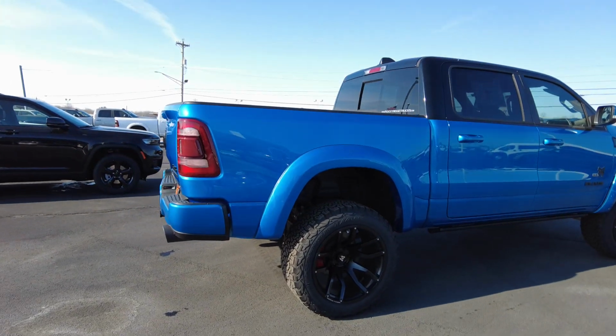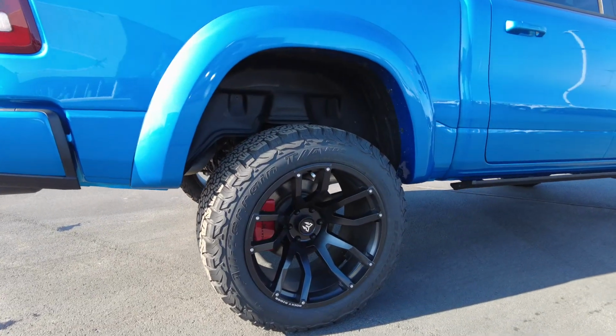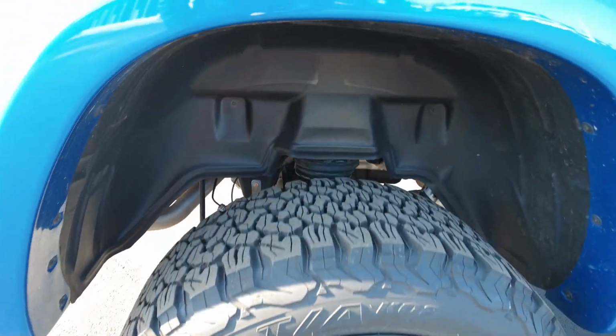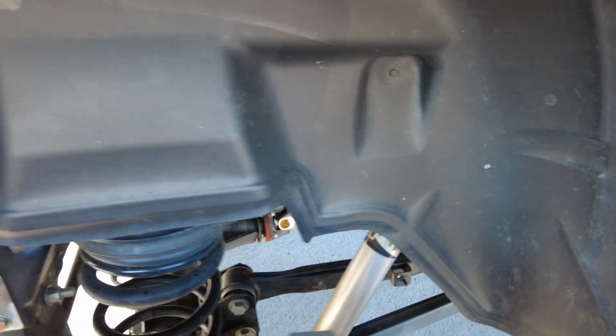We come back here, same wheel and tire setup that we saw in the front. Red Rocky Ridge brake caliper covers. They use Fox shocks on the back here.